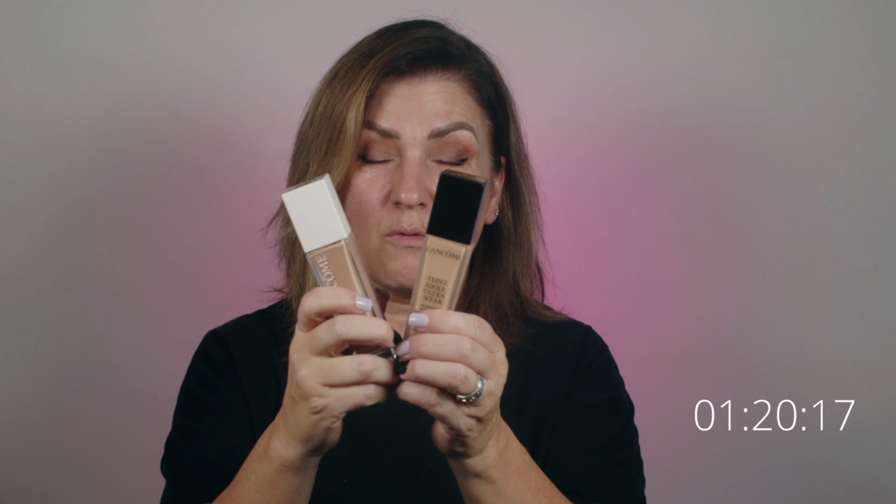Now, the difference in this one and the Teint Idole original, right off the bat, this is matte, this is not. This is oil-free, this is not. This has hyaluronic acid that's going to plump the skin and give you that glow. They are both 24-hour wear. They both are transfer resistant. That is the contrast and the similarities. This one is medium full coverage. This one is medium coverage.